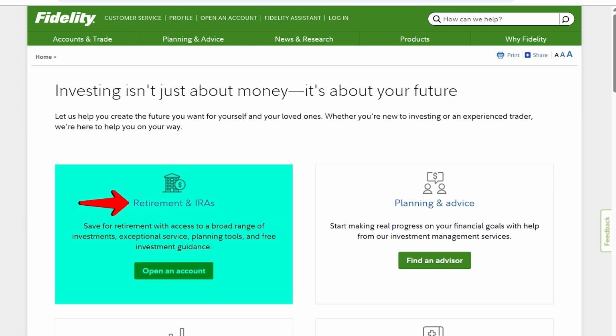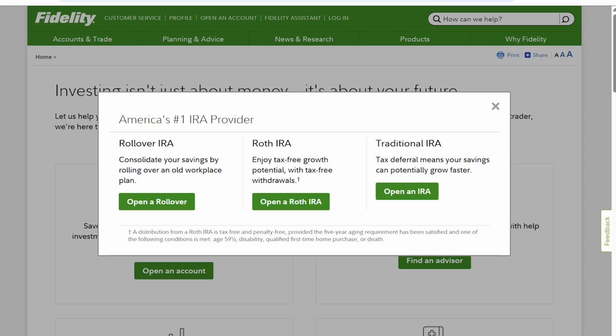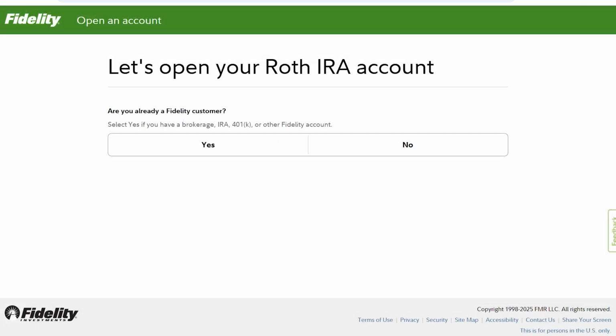In the Retirement and IRAs box, let's click on Open an Account, and then this screen pops up. Let's click on Open a Roth IRA. Here's the page that appears next, asking me if I am a Fidelity customer.